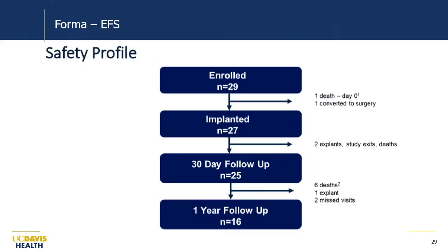So the biggest hurdle for the Forma device, I think, is going to be its complication rates. It's a much easier procedure to do, much easier device to get in there. Perhaps it may have a role in patients where the RV has gone way too big. This device is probably not going to save lives, but it may improve quality of life. And if it does come to the market, it's probably going to be based on a quality of life data set, because there are a lot of complications.